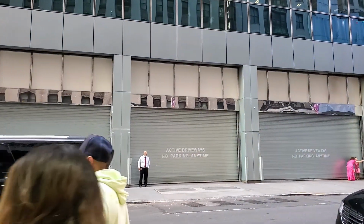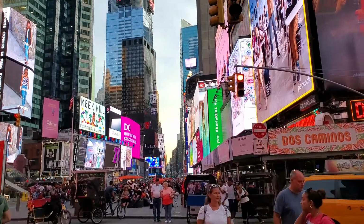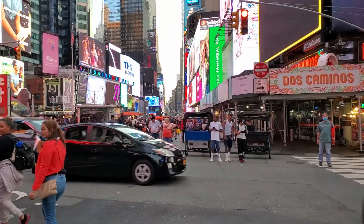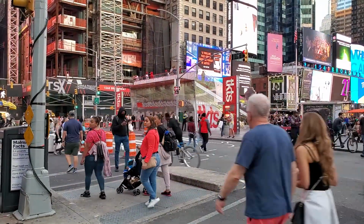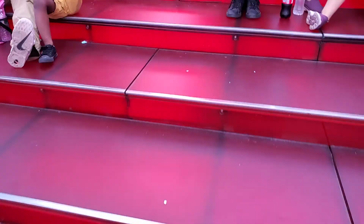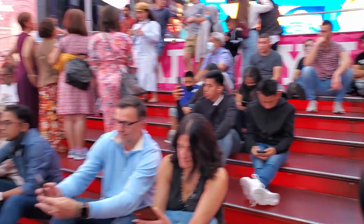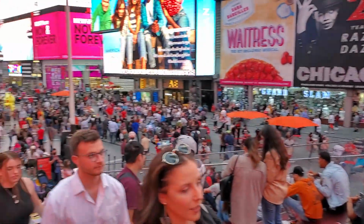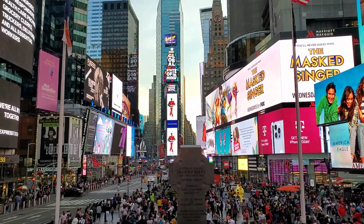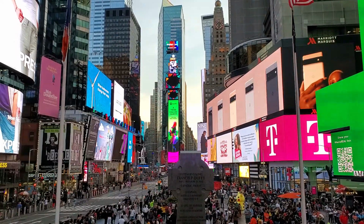Let me show you where we went to. Where the cars are going westbound. And over here, the big red staircase of Times Square. Not yet. And here we are. Now, we started right down there by that narrow building. Actually, that one's at 43rd. We started just beyond that building.